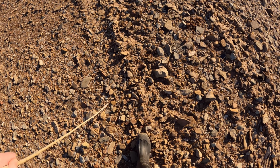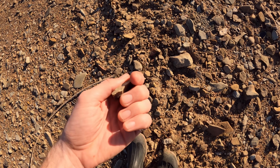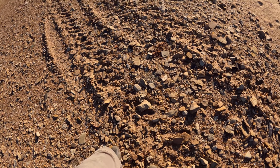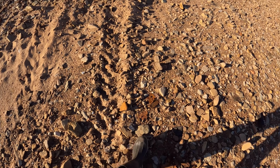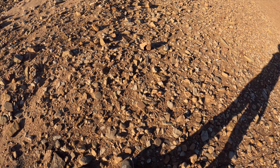I think I just found something. Maybe not. Anyway, a lot of material shifted around out here. The last time I was out hunting was the 18th of December, so it's been a while. Weather's supposed to turn real crappy this weekend, so I probably won't be able to get out, unfortunately. So we're gonna hope for some luck today.